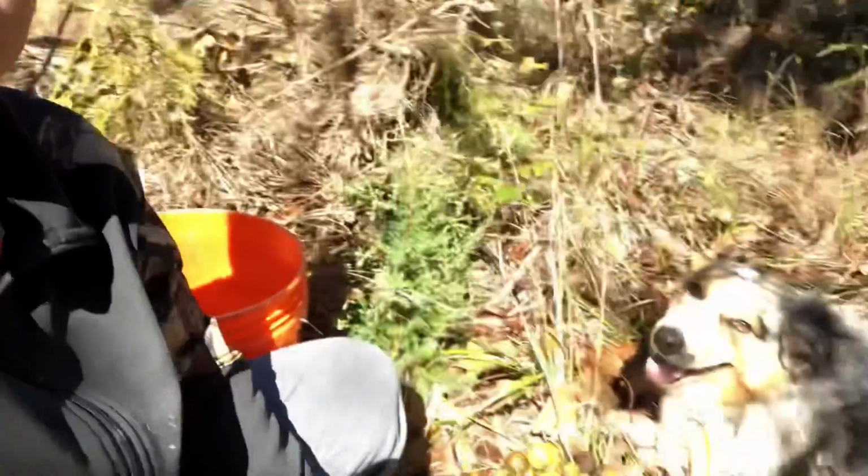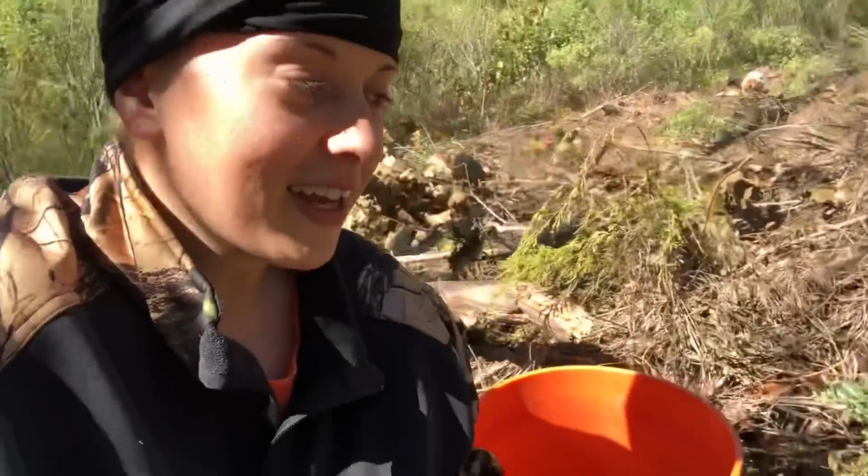What are you doing? He likes to hang with us. That's the neighbor dog, one of the neighbor dogs. The neighborhood kid, the neighbor kid is what we call him.